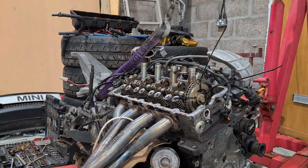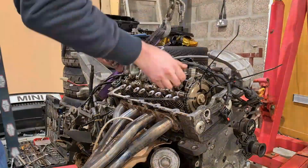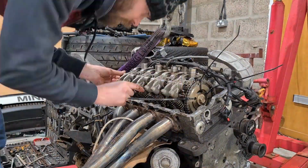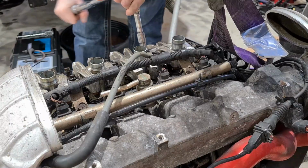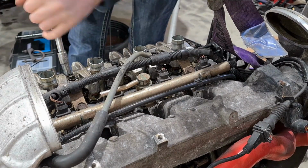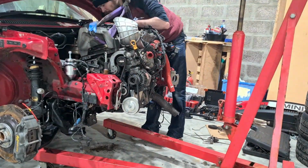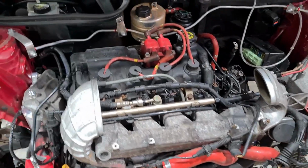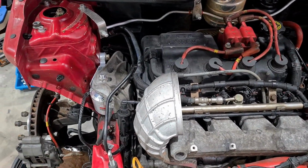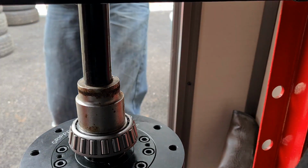So we started off by some modifications to the car, namely a camshaft and injectors and an ECU to run it all. So just took the engine out, gave it a bit of a refresh, and I was just basically looking to see if anything needed changing. We did have a couple of issues after this, but most of it was easily resolved.